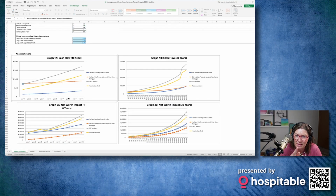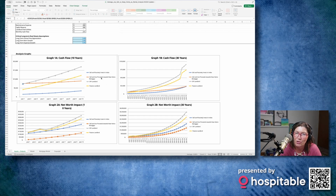So based on this graph, Scott Trench, real estate investor, CEO of BiggerPockets, creator of this beast of a spreadsheet, what would you do if this was your numbers?